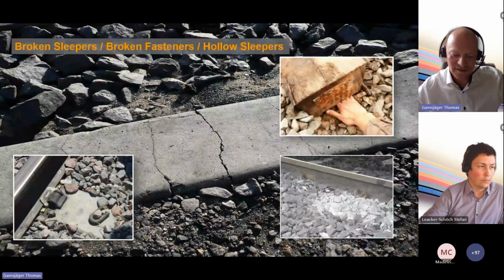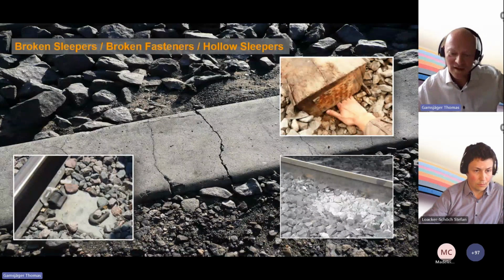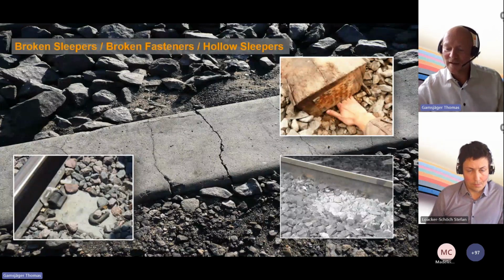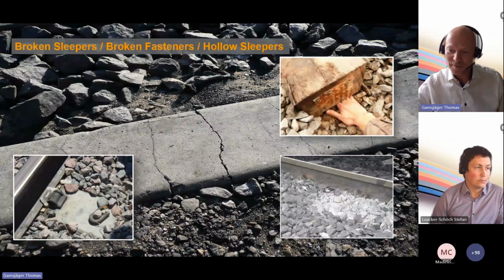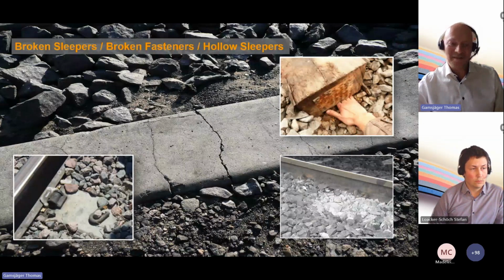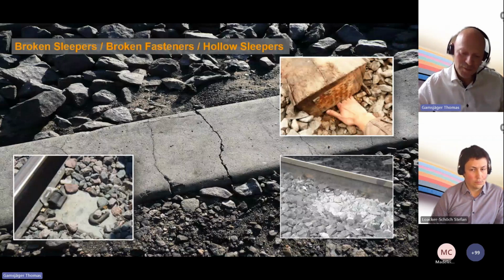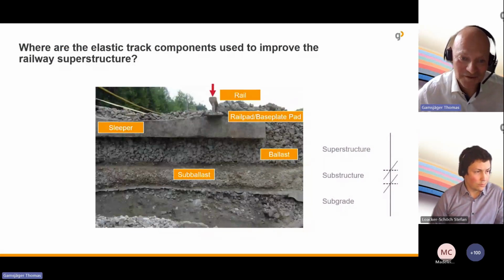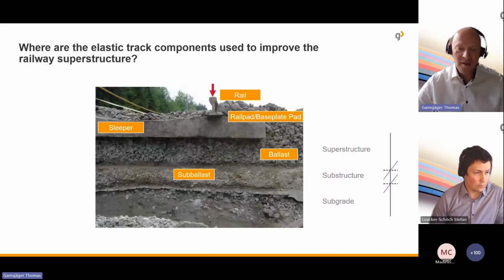Or also another example of what you don't want to have: broken sleepers, broken fixations, uneven ballast settlements that lead to hollow sleepers. You see that in the top right picture. And then the white spots above the sleeper, when you know, okay, must be hollowness because of the dancing white ballast stones, simply things you don't want to have in your track. And some of you might ask, hey, does elastic material solve all these problems? Of course, not all of them, but we help to extend the lifetime of this system.